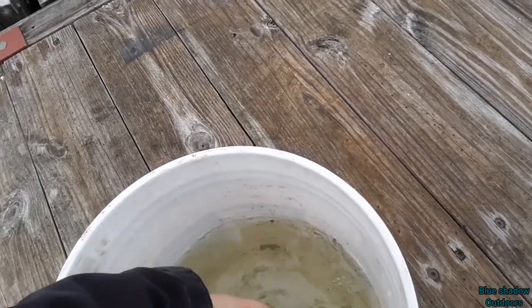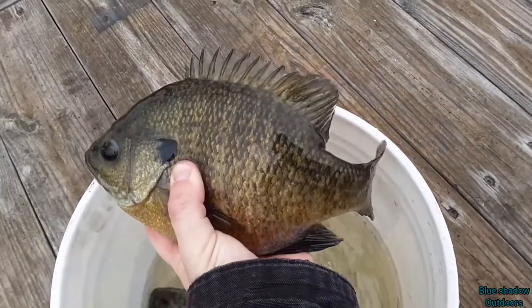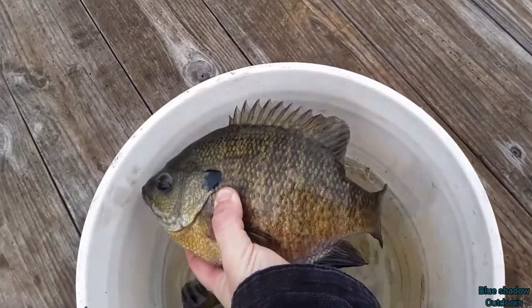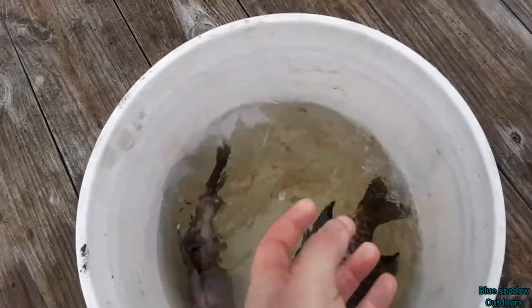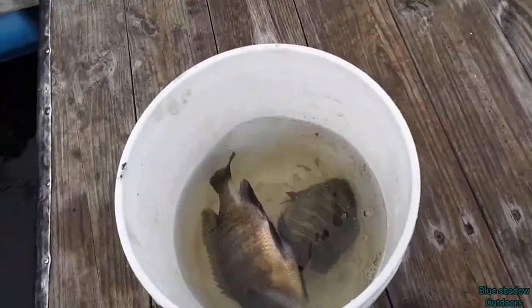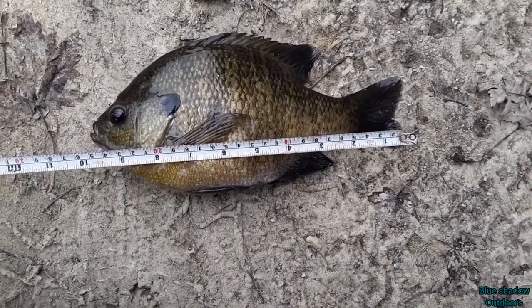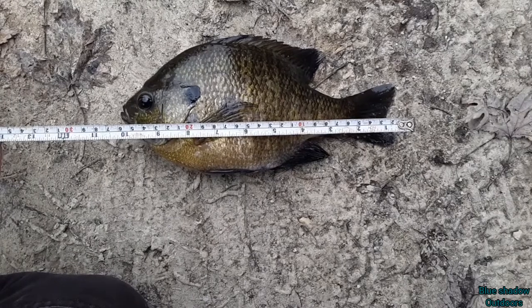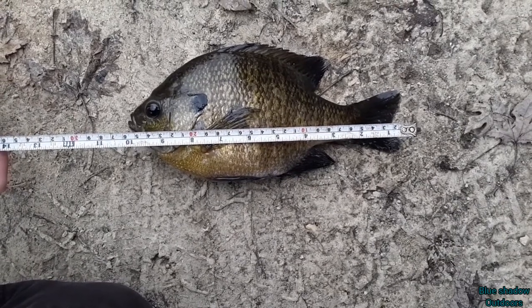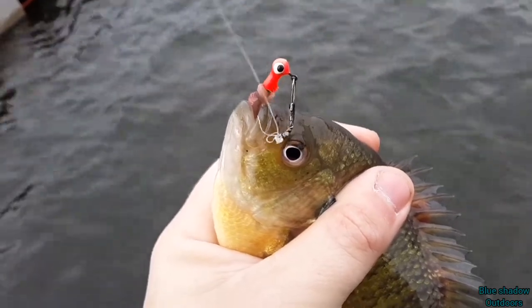Look at this. Right here. Over 10-inch bluegill. Right there. Over 10-inch. That is a behemoth. Let's get some more, possibly. All right. There you go. Barely right over 10 inches. Well, that's what I'm using.